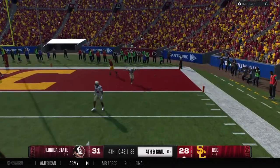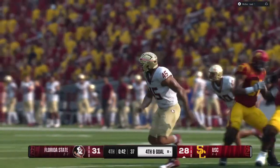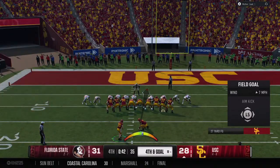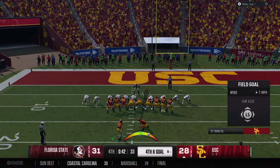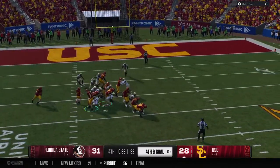And he was hit just as he released it, and it falls to the turf. And after that incompletion on 3rd and long, because of where they are on the field and because they have a narrow lead, you'd expect this team to just go ahead, kick the field goal, and take the points. They get through, and it's blocked.